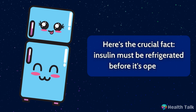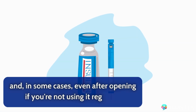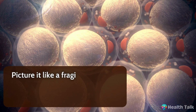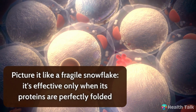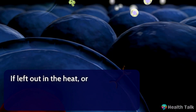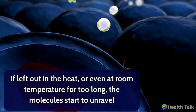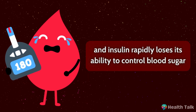Here's the crucial fact. Insulin must be refrigerated before it's opened, and in some cases, even after opening if you're not using it regularly. The reason comes down to how insulin is structured. Picture it like a fragile snowflake. It's effective only when its proteins are perfectly folded. If left out in the heat or even at room temperature for too long, the molecules start to unravel and insulin rapidly loses its ability to control blood sugar.